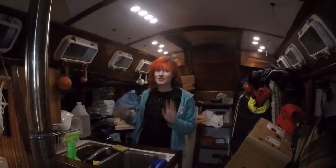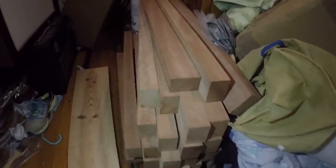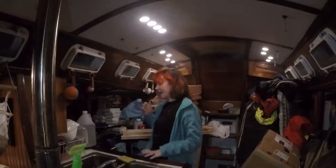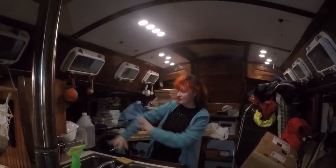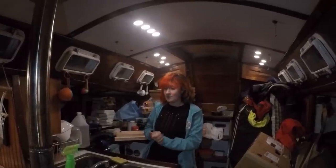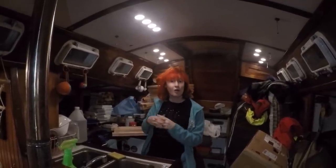It is time to start the construction or deconstruction of this galley. In front of me here, we have the sapele mahogany, which is going to be our butcher block countertop. And right here, we have the sink. And behind me, we have the wood that's going to be for the shelving unit in this dead space area. We're going to show you all that. And this is Japanese cedar. I'm just super, super excited. This is a long time coming. We've got the new gimbaled stove and oven in the mail on its way here.